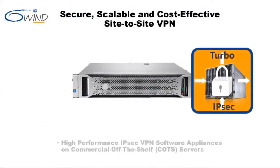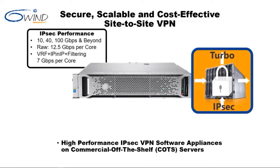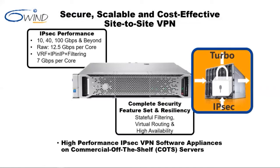So to conclude this demo, let's summarize what we have seen. 6WIN Turbo IPsec is a high-performance IPsec VPN software appliance that runs on COTS servers. It provides 10, 40, 100 gigabit per second connectivity, raw IPsec performance of 12.5 gigabit per second per core, and full-featured VPN performance of 7 gigabit per second per core in our use case. It comprises a complete security feature set with VRF, stateful filtering, as well as resiliency features at port and system levels through link aggregation, VRP, and IPsec HA.